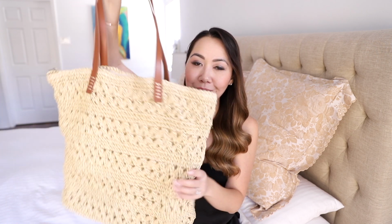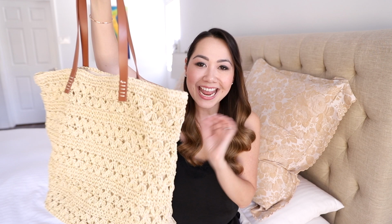This is actually a tote that I got for my friend, and my friend has just the best, most chic French girl style. She's all about long maxi skirts and mini dresses, and she just dresses so well, and she loves things like this. So I saw it, instantly thought of her, and I thought it was so beautiful.